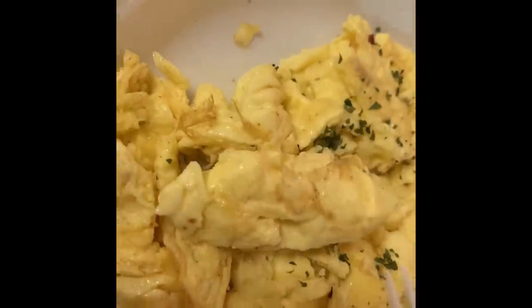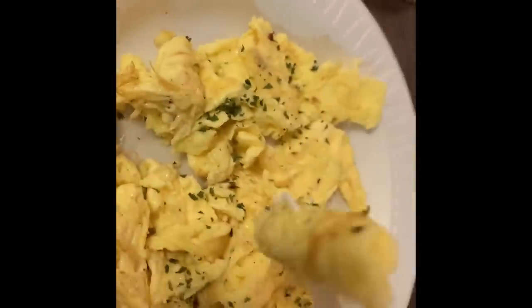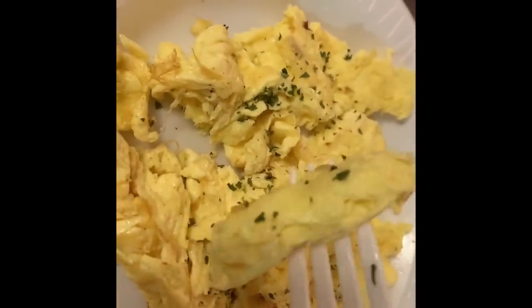They made me some fresh eggs this morning. We're late here coming to the breakfast buffet, and she whipped me up some fresh ones. So very, very kind of her. And look how fluffy they are looking.